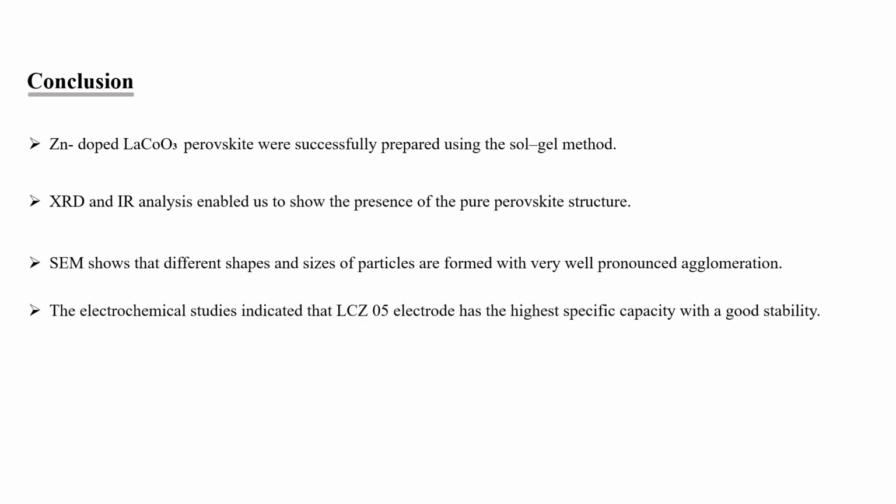The electrochemical studies indicated that the LCZ 0.05 electrode has the highest specific capacity with good stability.